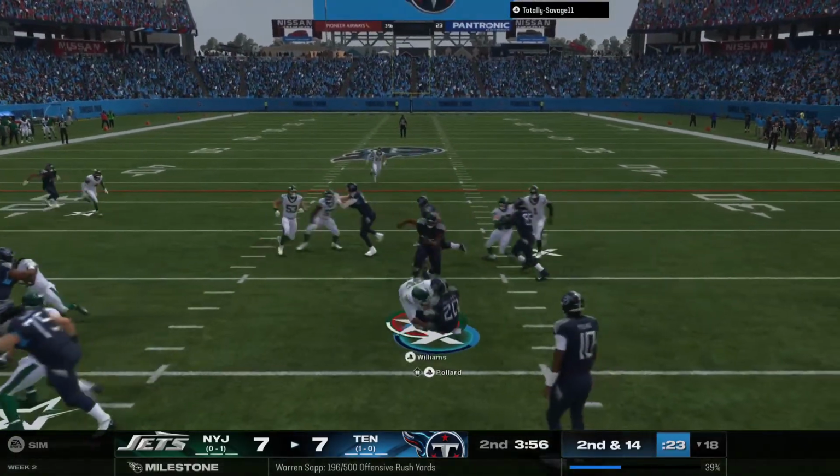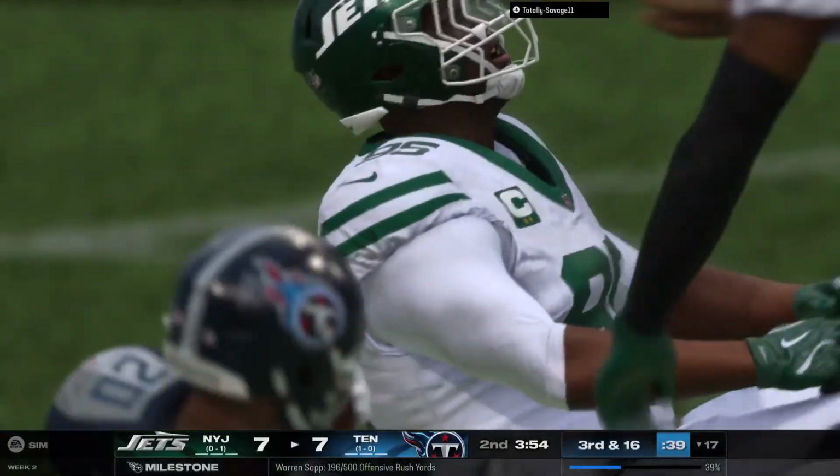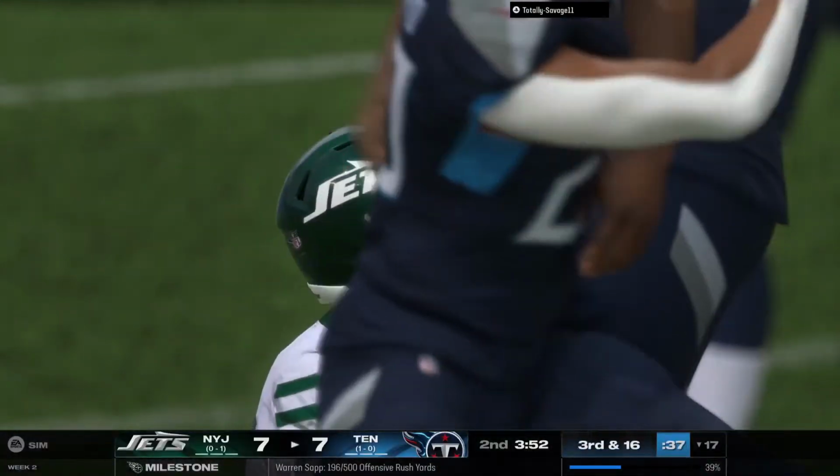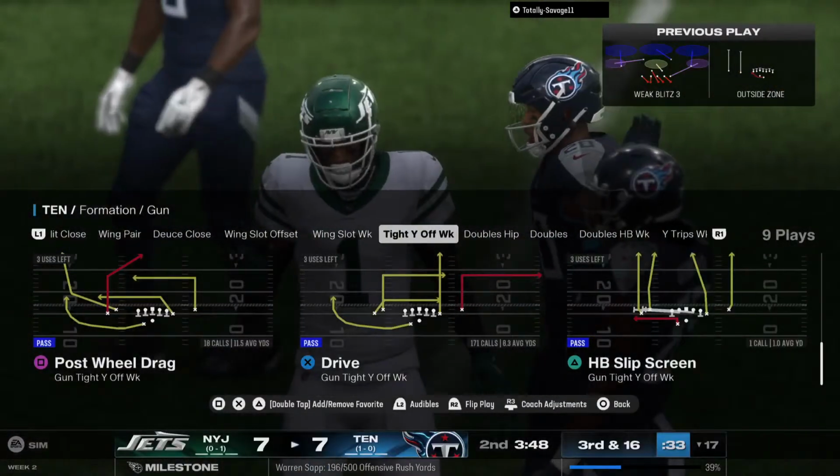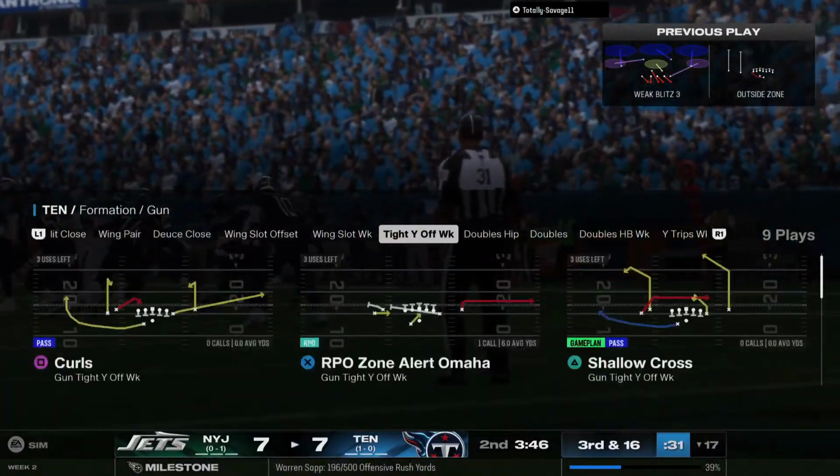They'll run left with Pollard, and he is met in his tracks behind the line of scrimmage. Just a 1-yard loss that time, but that's not what they needed. Now they're dealing with a 3rd and long. That was well played there defensively.